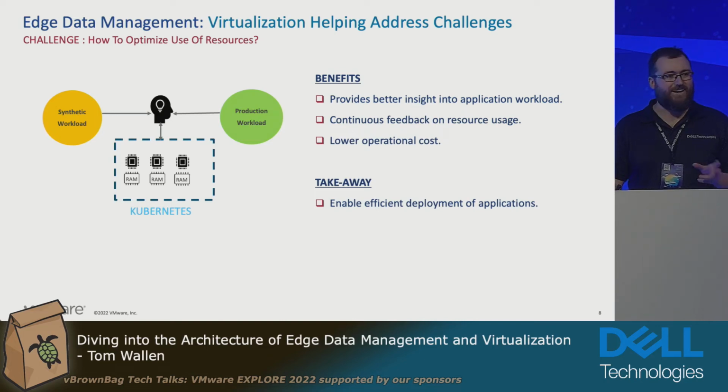And that's why we recommend a hybrid approach and using some type of AI, ML algorithms to be able to synthesize your synthetic workloads into projected workloads and either some of the digital twin technologies and small amounts of production workloads and test workloads in order to be able to continuously test and optimize your workloads running at the edge.